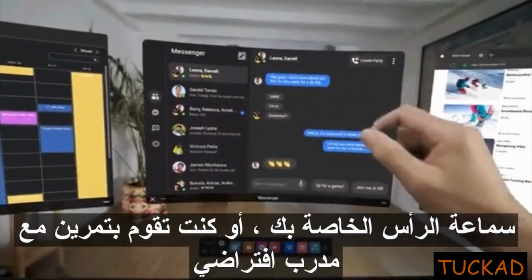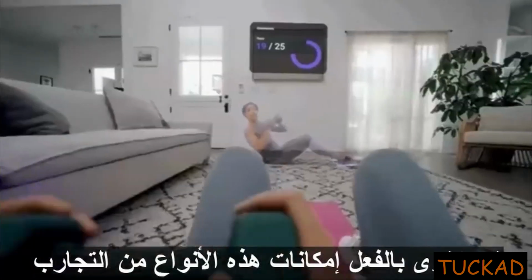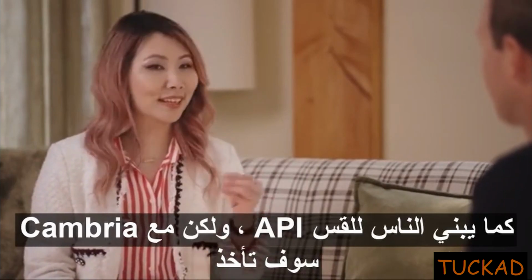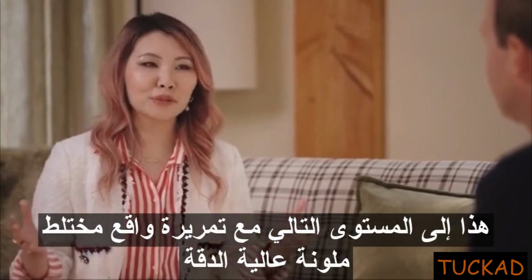Or, you're doing a workout with a virtual instructor in your living room. It's going to be so cool. We're already seeing the potentials of these kinds of experiences today as people are building for our pass-through API. But with Cambria, we'll be taking this to the next level with high-resolution, colored, mixed reality pass-through.